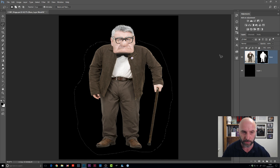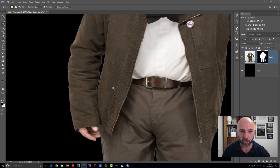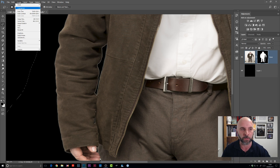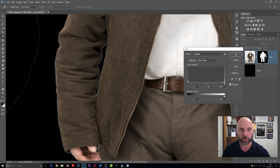But here now is how we can get rid of the fringing. Let's just zoom in. Best place to show you is maybe just on this arm bit here. Now I'm going to get a levels adjustment, but I'm not going to use a levels adjustment layer. This is important. I'm going to go to the image menu, choose adjustments, and then choose levels.